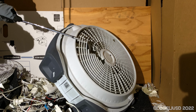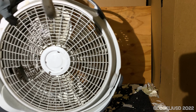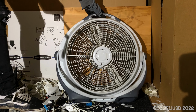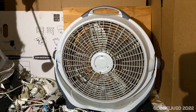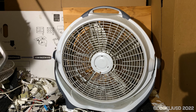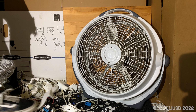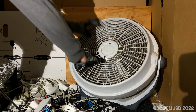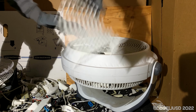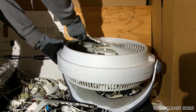What happened? I think something's wrong with my wind machine. Huh. That's a little strange. It's just buzzing. Get in the corner. Let's get this cage off. Ugh. Look at all that dust.